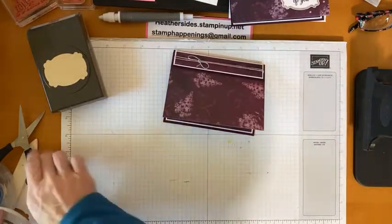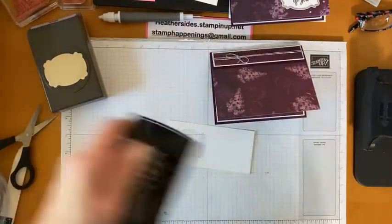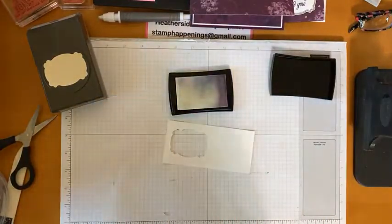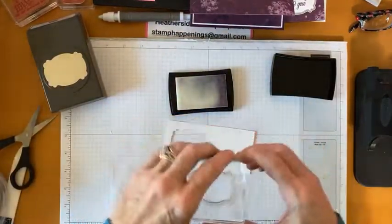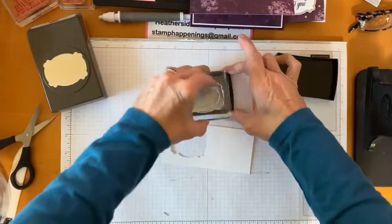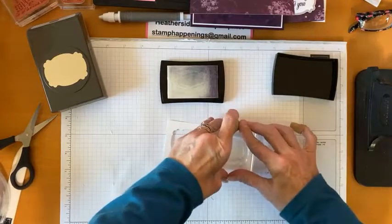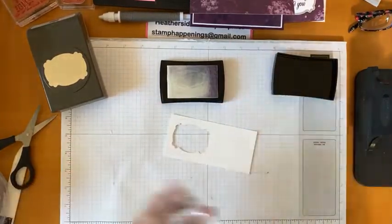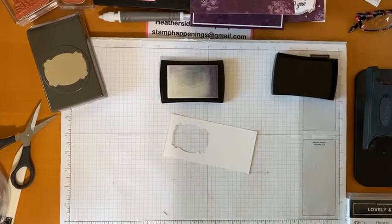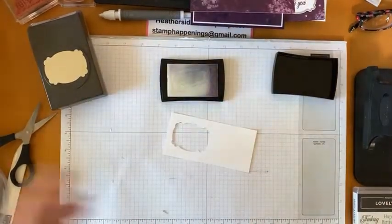Okay, then I have this little scrap here, and I used Versamark ink because we're going to heat emboss on this next step. So the stamp is that little frame that I showed you. Ink it up with the Versamark. Stamp it. Clean off my stamp.